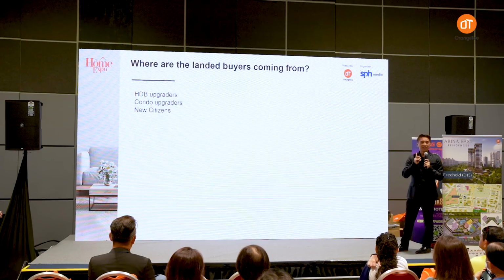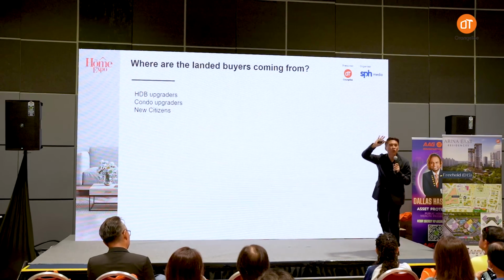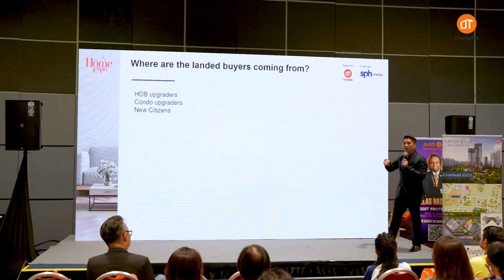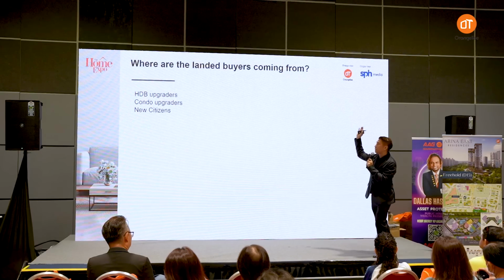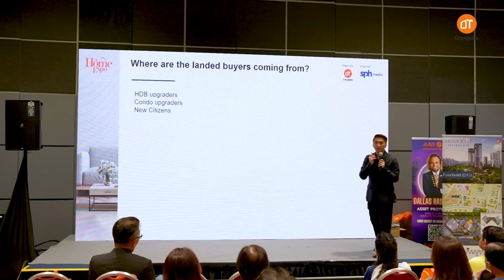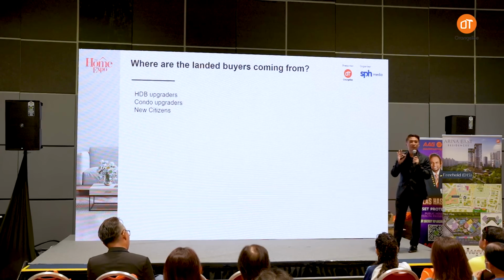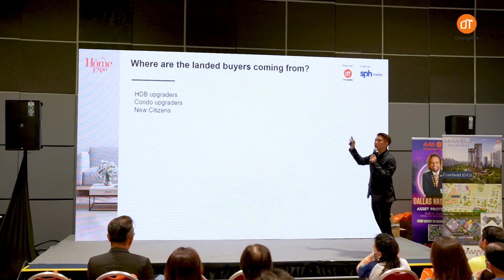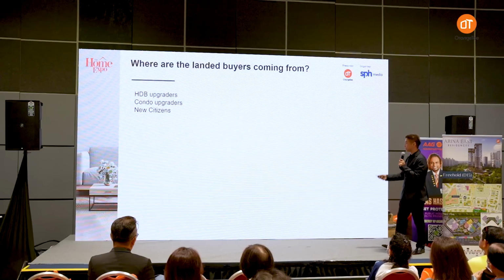New citizens. This is someone who helicopters in from somewhere else that we don't know much about, right? Suddenly they come to Singapore. They are from another country, somewhere out there in the world. They have some very special way to come to Singapore to become a new citizen. Once they get citizenship, you don't have to teach them. These are the super rich people. A lot of them are super rich. They will know straight away to go for landed. And later I'll show you what kind of landed property they buy.